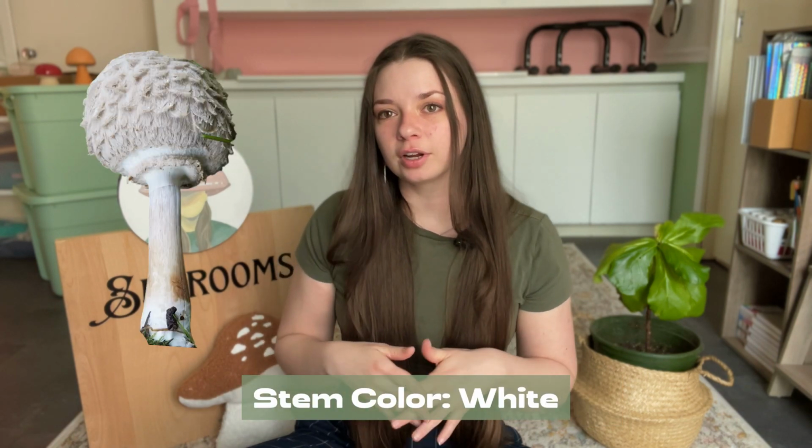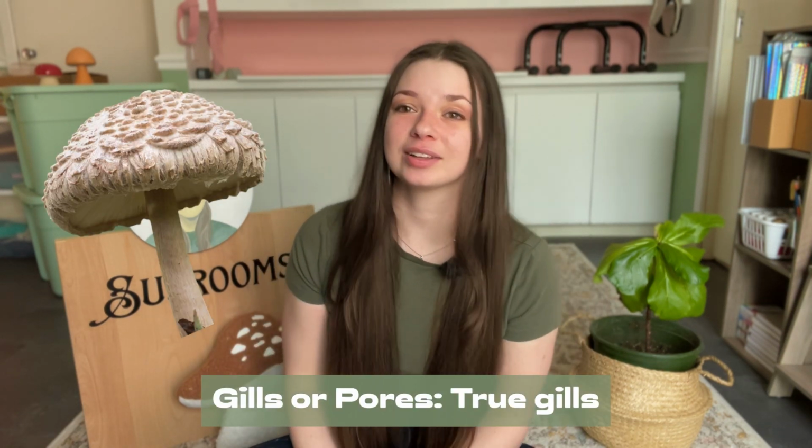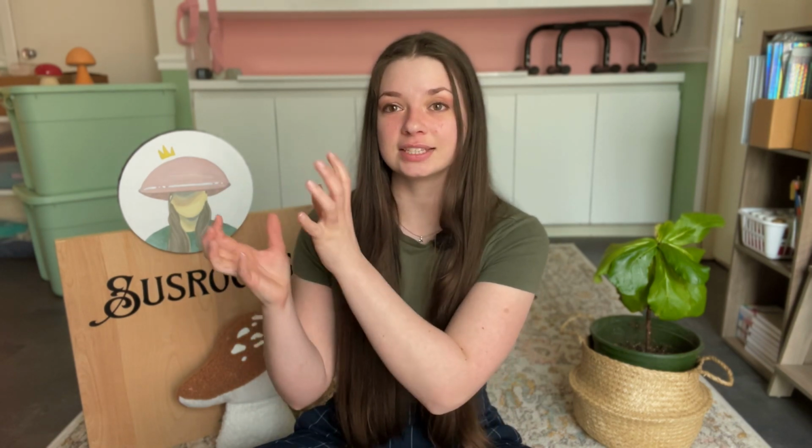The stem color of this mushroom is typically white. Does this mushroom have gills or pores? This mushroom has true gills. What we talked about last week with the fly amanita, I described what true gills versus false gills are. If they're true gills, they are actually attached to the mushroom. And if they are fake gills, they are not. They look like a gill, but they can't be torn off or anything. They're fake.